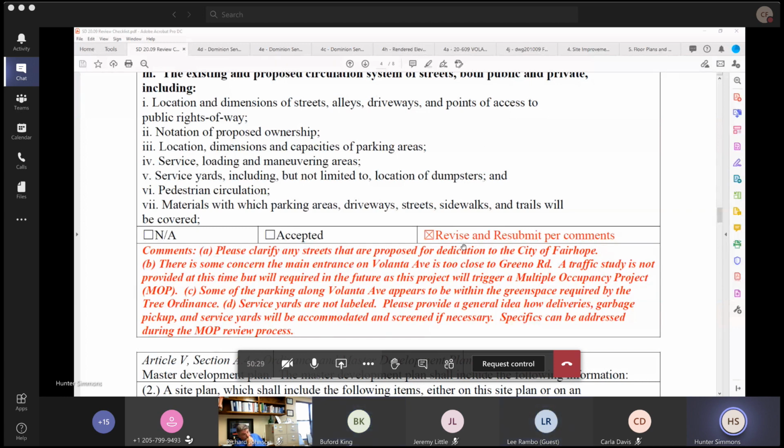I just want to note that it's not frequent, but there is a chance that a PUD gets approved, we go to MOP, and there are changes substantial enough because of what ALDOT or your traffic study might say that they require immense changes to the PUD and it might have to go back to the Planning Commission. Usually not, hope not, but I need to throw that caveat there since we're not looking at traffic right now.